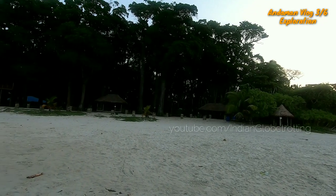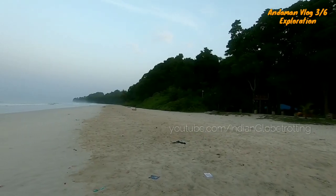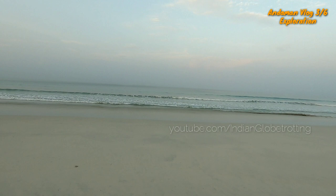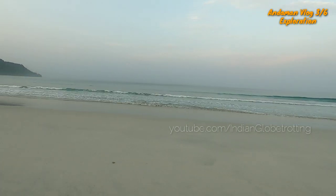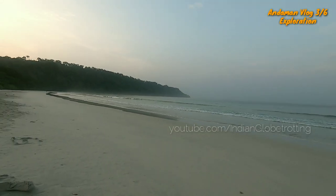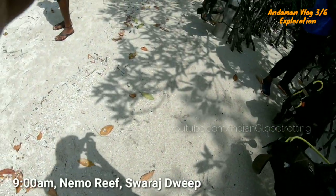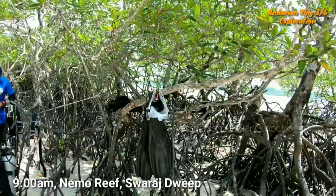Today, our plan is scuba diving in Nemo Reef and then go to Elephanta Beach. Elephanta Beach is famous for adventure activities like parasailing. This is the Nemo Reef area.